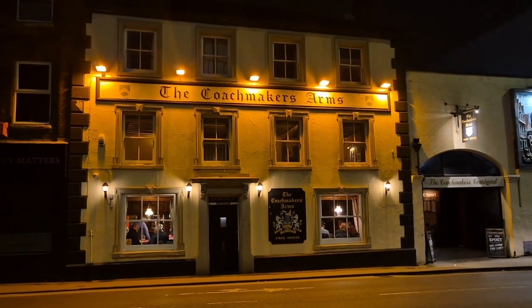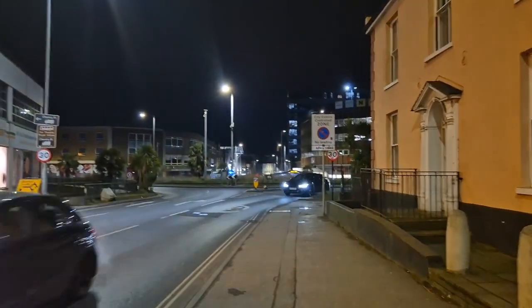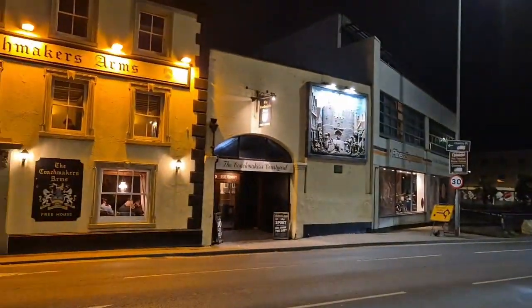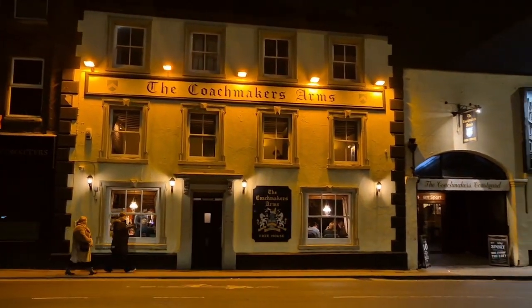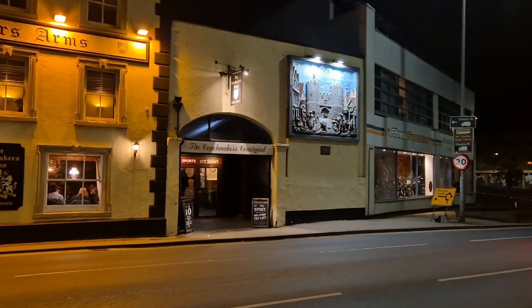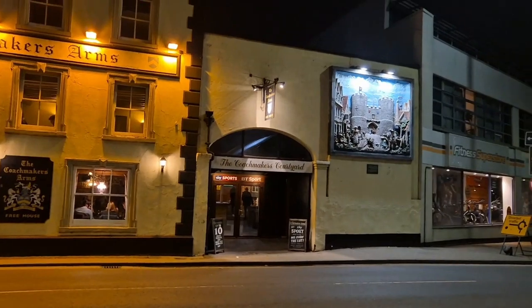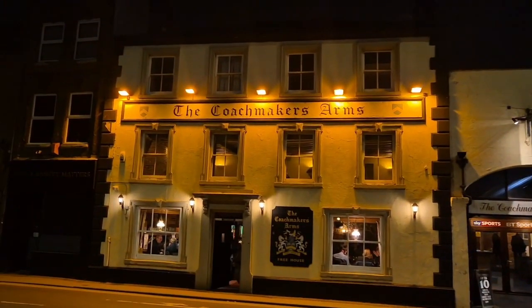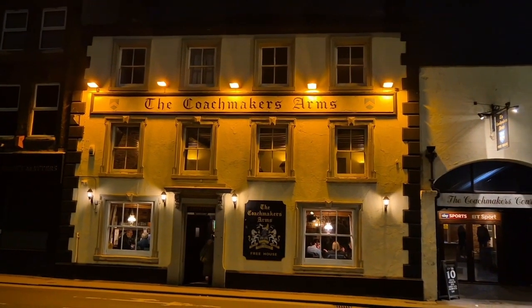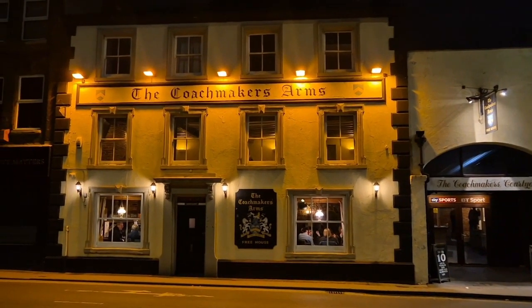This is the Coachmakers Arms. So I get the feeling that we're still not quite in the city centre, but we're definitely getting there. That is 100% an old coaching inn, isn't it? The archway on this side shows you where they would have taken the horses, the carriages, the carts and stuff down into there. The horses would have stood in there while the owners were making merry, let's say, inside the boozer. Coachmakers Arms then is up next.